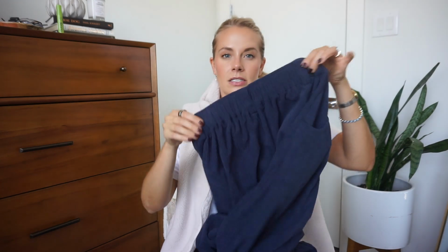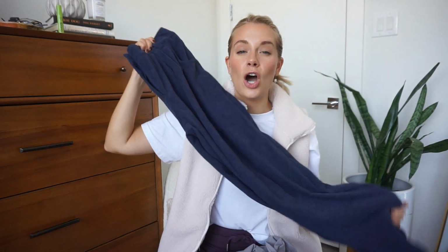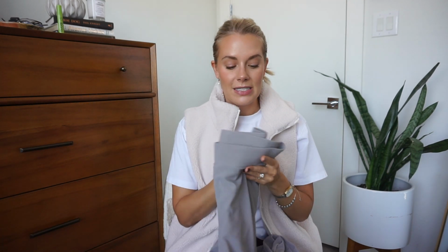Personally, I like that. So they have the elastic band in the back, and then the front is actually a zipper and a button. I wear these a ton during the fall. They're just perfection. And Halara does corduroy so well, but they're also insanely stretchy. So love these with a big chunky sweater, with a denim shirt, with a button up, anything. So cute. Adorable.